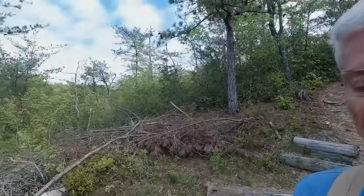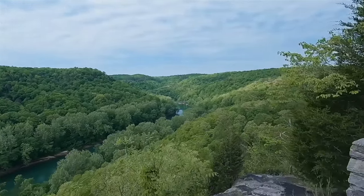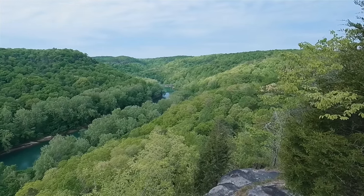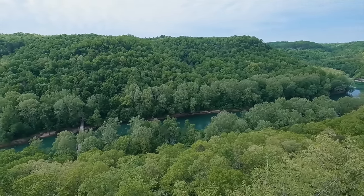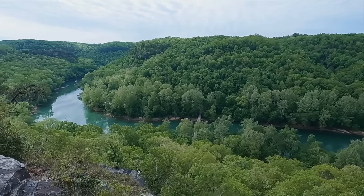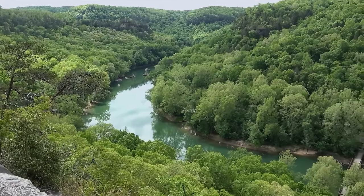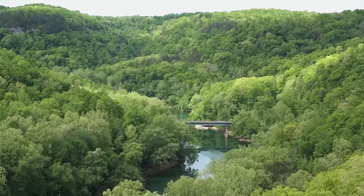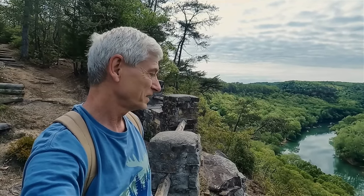Well, that last part kind of takes your breath away. But when you get to this lookout, it's going to take your breath away again. Have a look. What a spectacular panoramic. Two thumbs up for Kentucky.